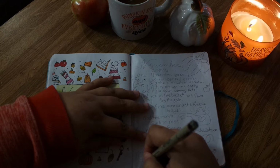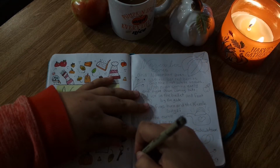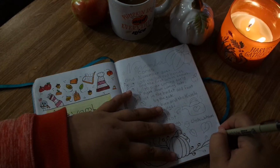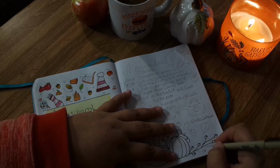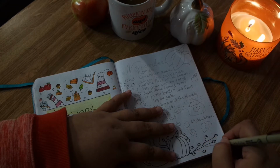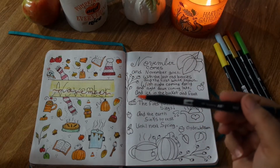So what I'm going to do is show you little processes of what I'm doing. Of course I'm going to use my Micron, like I said, to outline everything, to trace out the poem that I found from Pinterest. And I always do all of my spreads in pencil first and then bring it to life with my Microns and my Tombows. I just have a real problem with sitting down and freehanding everything, because I feel like if I don't like the way it looks, I'm stuck with it. At least if I put it in pencil first and I don't like it, I can erase and start over.